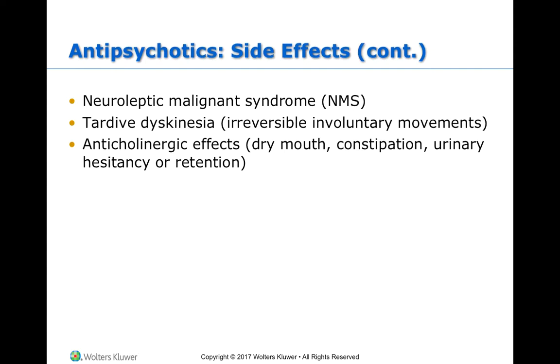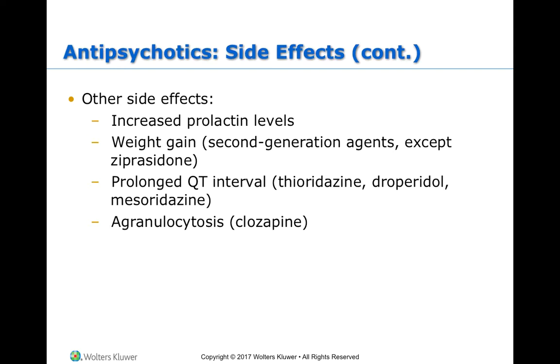Also, NMS, neuroleptic malignant syndrome, is a side effect of antipsychotics. Tardive dyskinesia, and anticholinergic effects. Remember, if you have a dry mouth, you also have constipation, urinary retention. Other possible side effects are increased prolactin levels, weight gain, prolonged QT interval, and agranulocytosis.